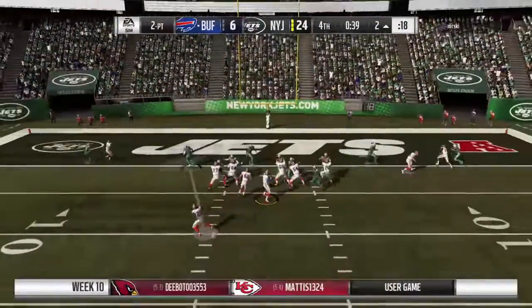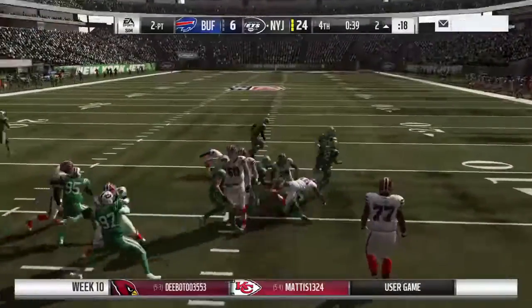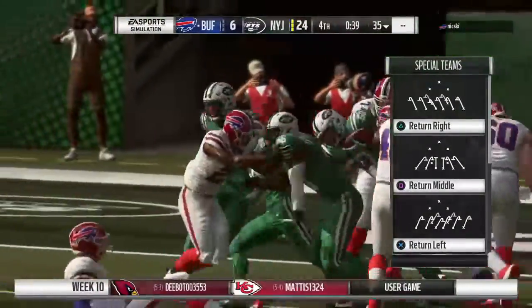Last year, the Bills only went for it 1 time, and they did not convert, but they're going to line up to go for 2 here. Back to throw is Cousins. And he's going to be intercepted a 3rd time. Picked off by the linebacker, Avery Williamson. And a short return to the 6-yard line.